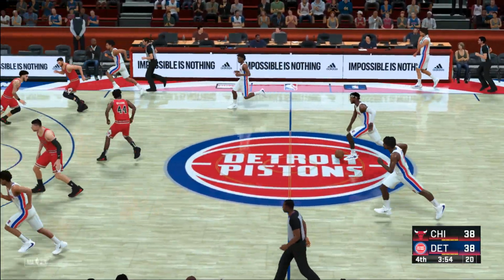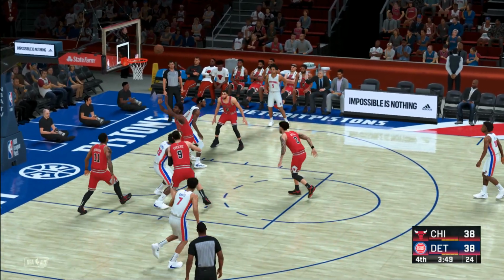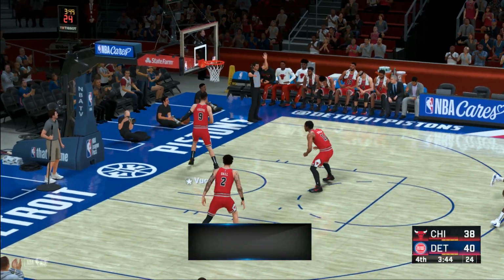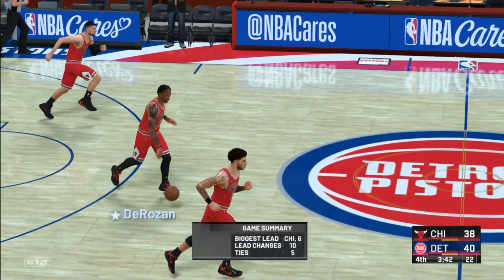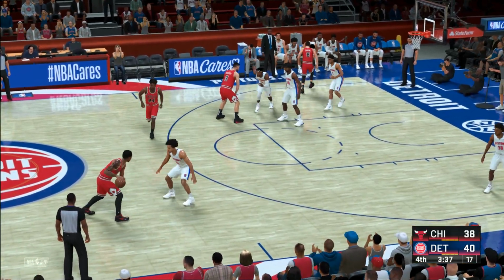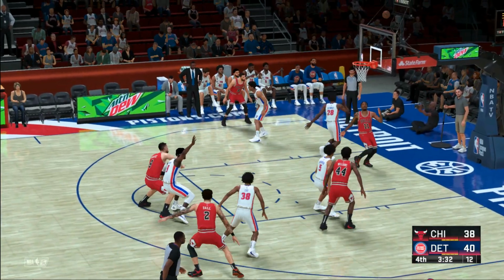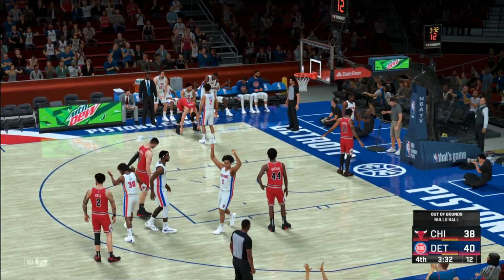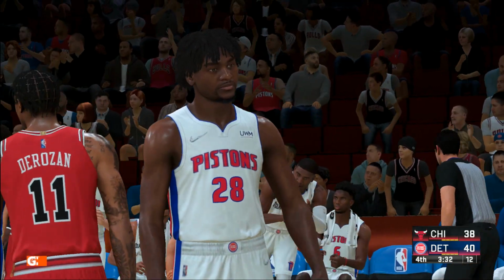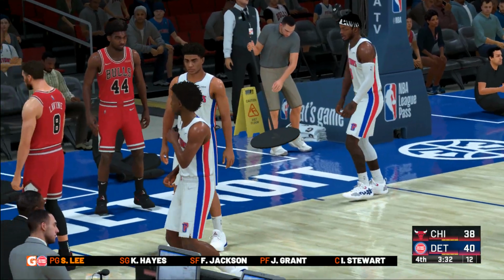The Pistons shooting 59% up to this point. They're working for great shots, and they're hitting them. Rebound by Williams. That one falls. And the Pistons lead by 2. And they're beginning to just flat out fall apart defensively right now, especially on the interior. It's DeRozan with the drive. And it goes out of bounds. Last touch by Stewart. Cunningham is checked in for Detroit. Pistons, Cade Cunningham.